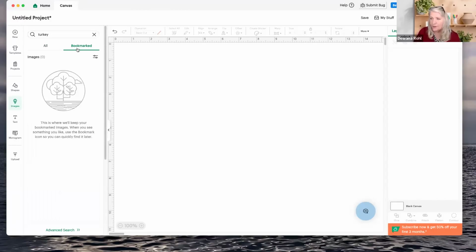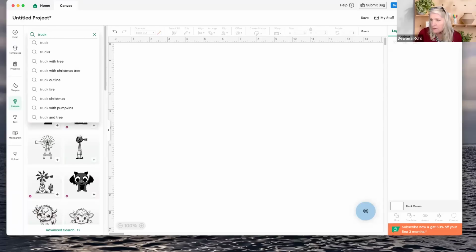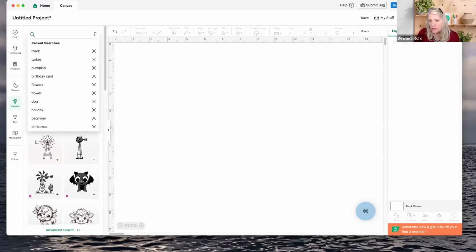You can also look for your bookmark here as well. I don't have any turkey bookmarked projects, but let's look for maybe truck. But if you have images in your bookmark, it's going to bring those up for you as well. Nice and easy. So great improvements to the image panel.